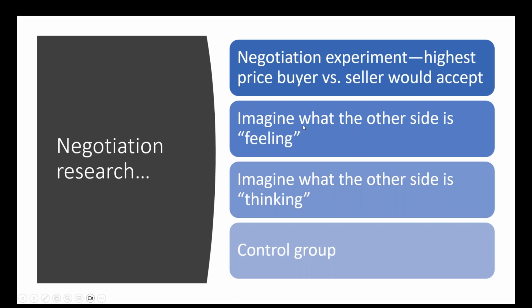So they had people do it three different ways. One, they said, I want you as the seller and I want you as the buyer to imagine how the other person is feeling. The second group, they said, I want you to imagine what the other side is thinking. And then the control group, they gave no directions whatsoever. Which of these groups do you think had the most success and satisfaction for both the buyer and the seller? Obviously, it's not the control group. Is it the feeling or the thinking? The F or the T?